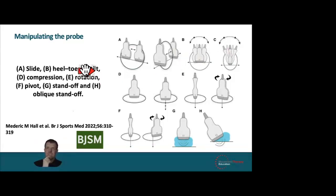Then we've got C, which is a tilt, tilting backwards and forwards. Again, tendons are sometimes twisted. The Achilles tendon twists as it attaches into the calcaneus, so you might need to tilt the probe to keep the fibers aligned as it twists in. Obviously everyone's slightly different. You plonk it on their Achilles and you think it's all going to be straight, but you might be missing some bits, because you haven't quite got the angle. You need to tilt it a little bit to get the whole image in.